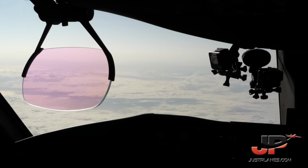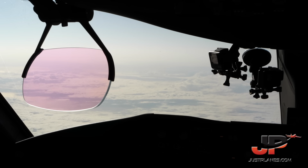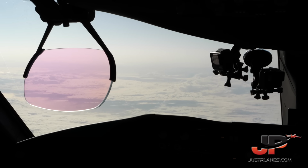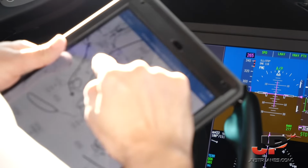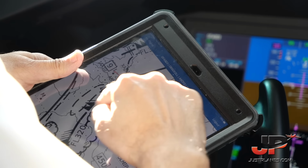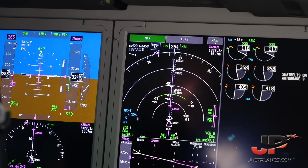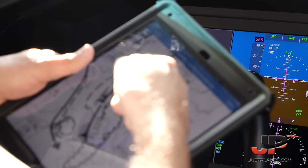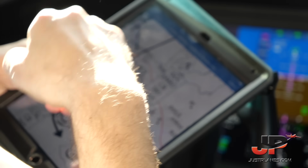Ryanair 711, contact London on 129.605. Goodbye. 129.605. We're actually crossing this jet stream, which is at level 320. You can see it here, 110 knots, exactly 110 knots. So this is expected. And this dotted line is representing the turbulent area. So as we descend lower, it should get smoother.